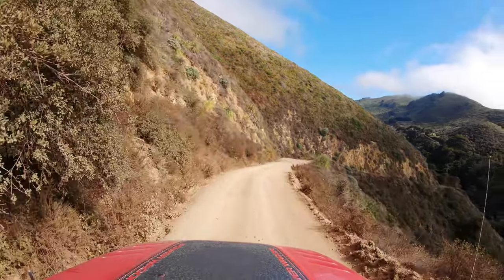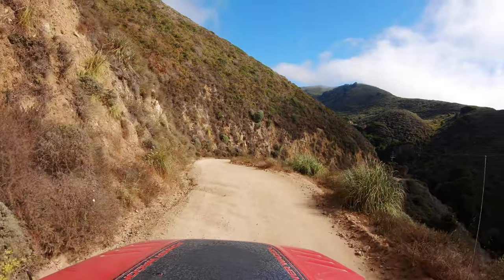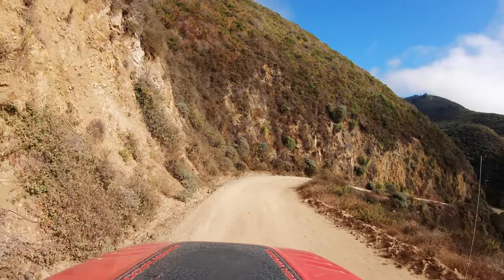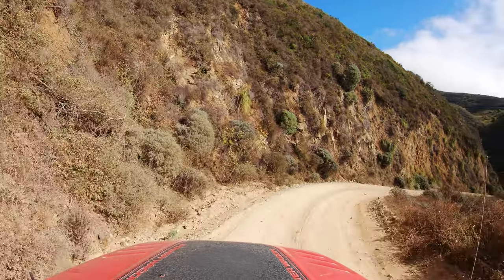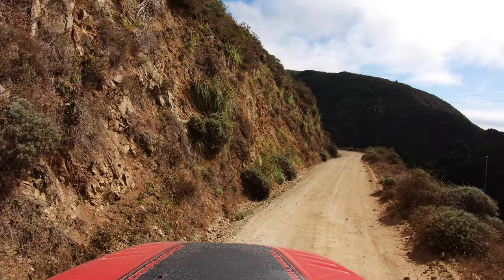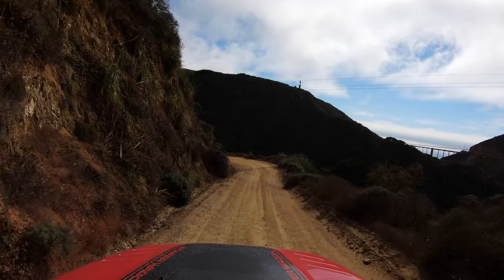And we're traveling down now to the low point here in the creek. I believe there is a bridge there, and it will cross the creek, the Bixby Creek, that is at the bottom of this gorge here. And the Bixby Bridge there on the right as we travel down into the base of the creek.